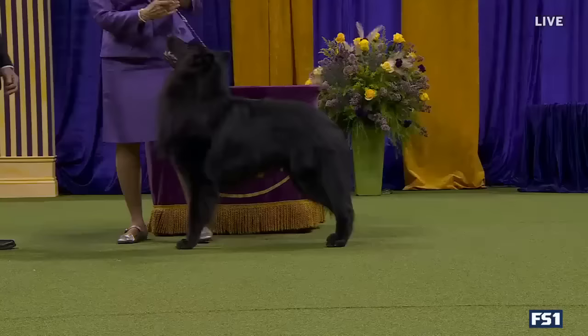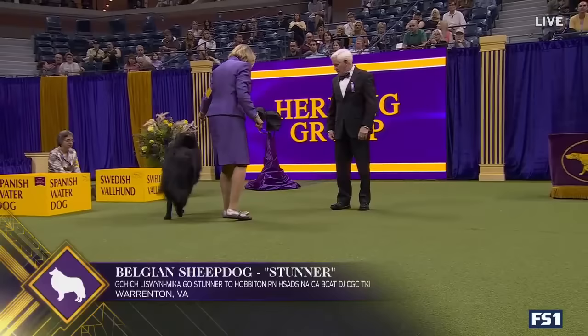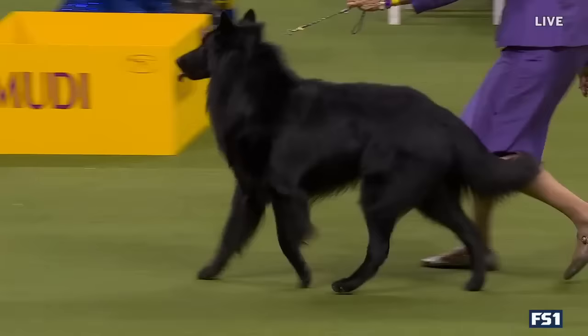The Belgian Sheepdog, with its distinctive long black coat, was originally bred as a versatile working farm dog and family dog. Herding the flock and guarding the home, today they are active and successful in many events, such as herding, obedience, tracking, and agility trials. This is Belgian Sheepdog, number 11.